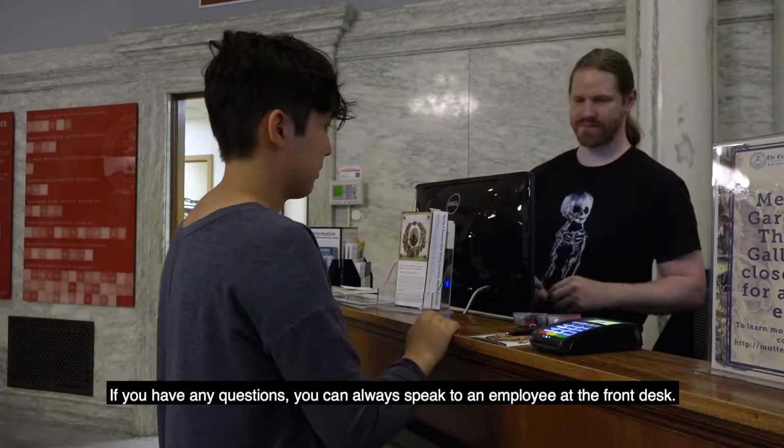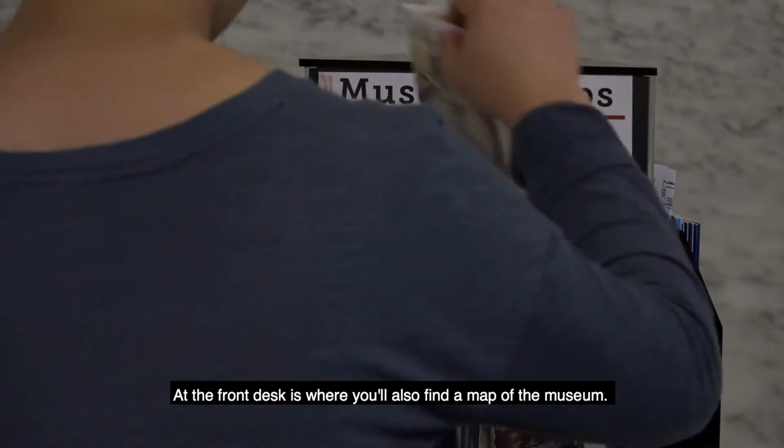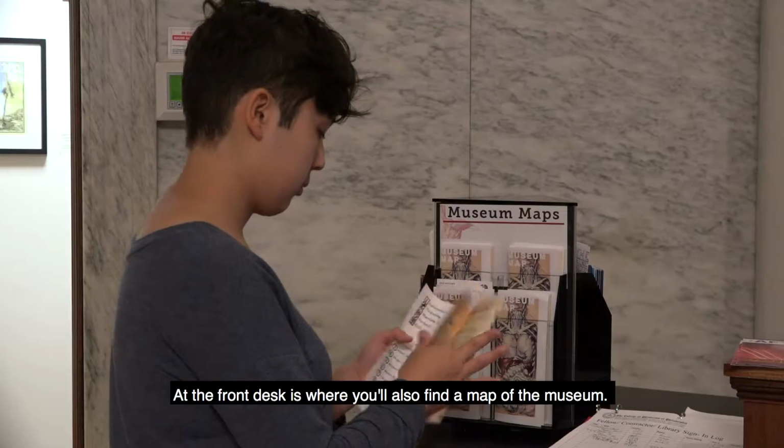If you have any questions, you can always speak to an employee at the front desk. At the front desk is where you'll also find a map of the museum. Make sure to grab one.